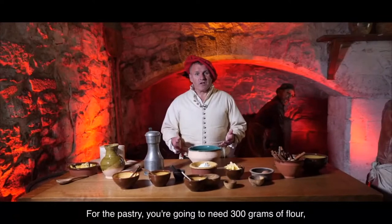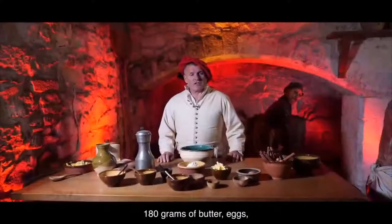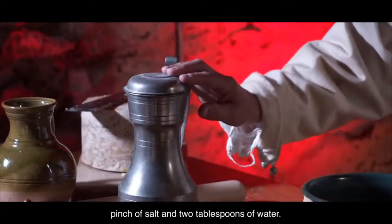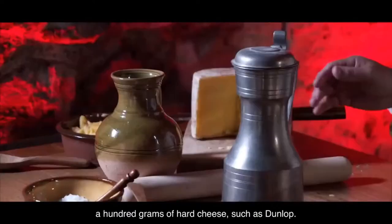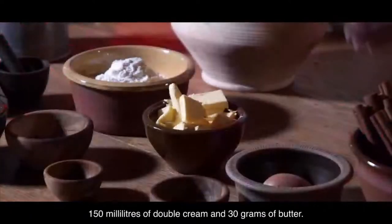For the pastry, you're going to need 300 grams of flour, 180 grams of butter, eggs, a pinch of salt, and 2 tablespoons of water. And for the filling, 100 grams of hard cheese, such as Dunlop, 150 millilitres of double cream, and 30 grams of butter.